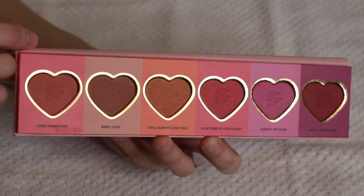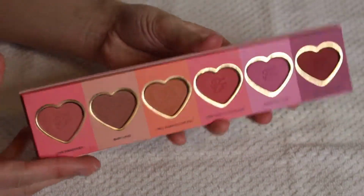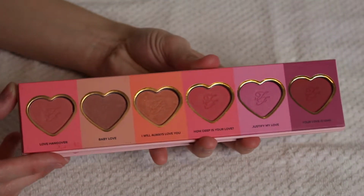They are supposed to be 16-hour wearing, and honestly, I don't know what it is, but with me, blush is like the first thing to leave my face. I can put it on and 30 minutes later, I swear it's not there. It doesn't even look like I'm wearing blush right now because it just disappears on my skin. I literally applied blush like an hour ago, and it's just gone.